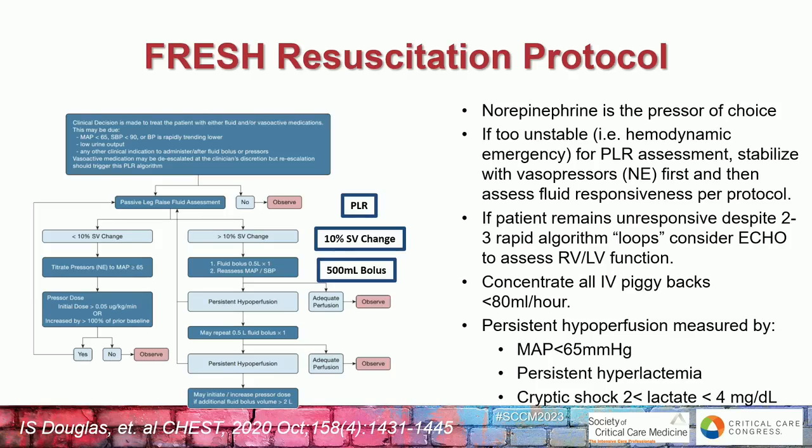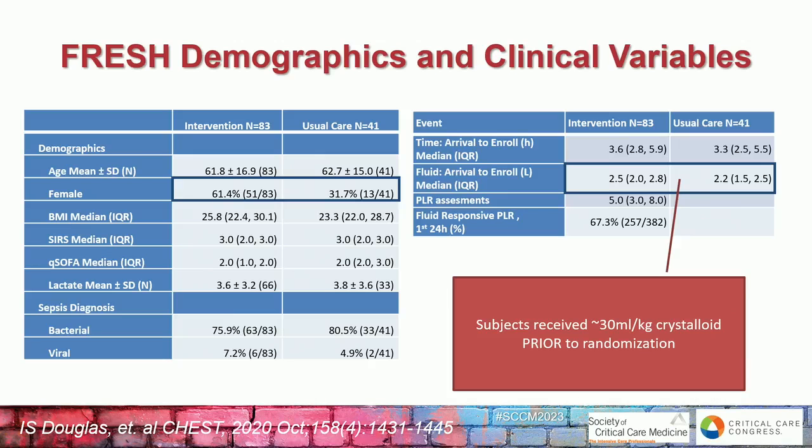At any point, if they were no longer fluid responsive but remained hypotensive, vasopressors were prioritized in the other limb of the protocol. And you can see that there were many important escape clauses from the protocol for patient safety. These were your run-of-the-mill, critically ill, septic patients with pneumonia. We had a female-male gender imbalance that was not statistically important in adjusted sensitivity analysis.